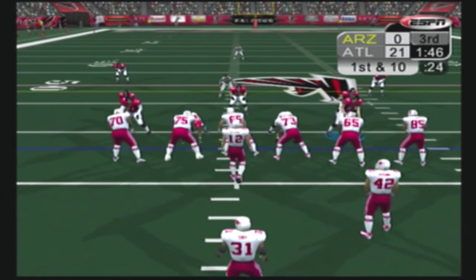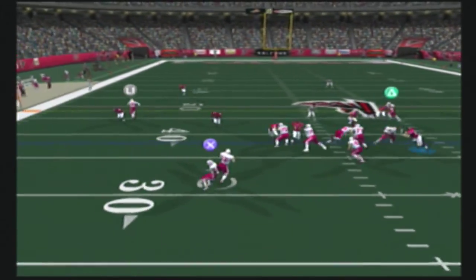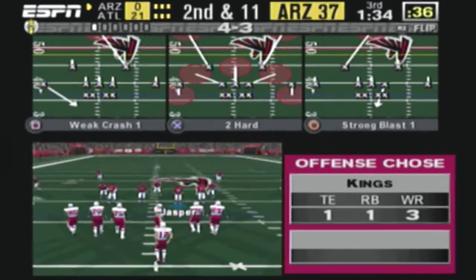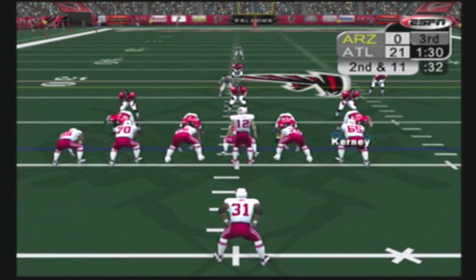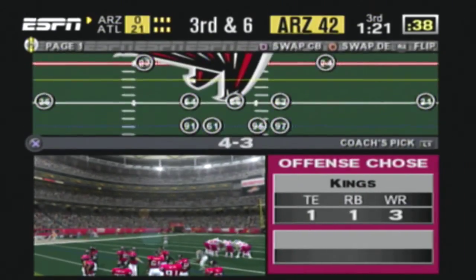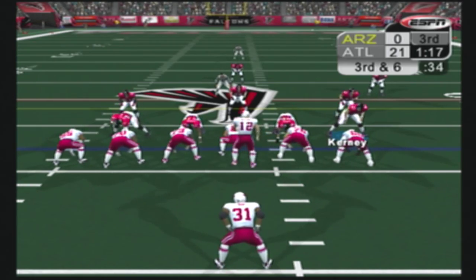First and 10. Ball at the Cardinals' 38-yard line. Smith gets the sack at the 37. Brady Smith hauled down the quarterback for the loss of a little yardage and a lot of momentum there. They put a stop to this play behind the line of scrimmage. Pretty good call by the defensive coordinator. Agreed, Dan. They had it all locked up there. That will bring up second down.